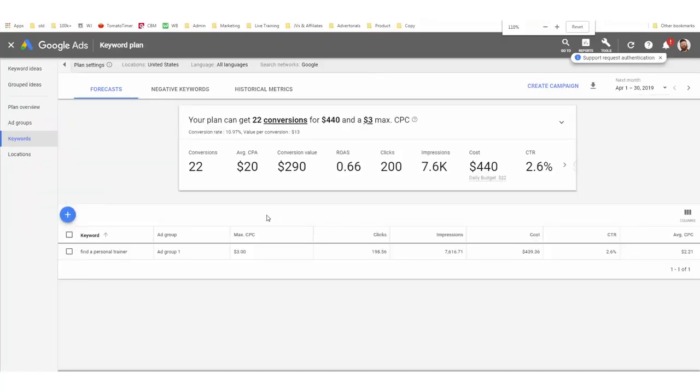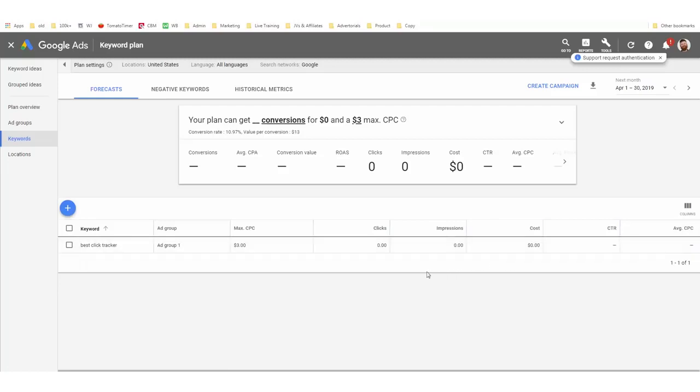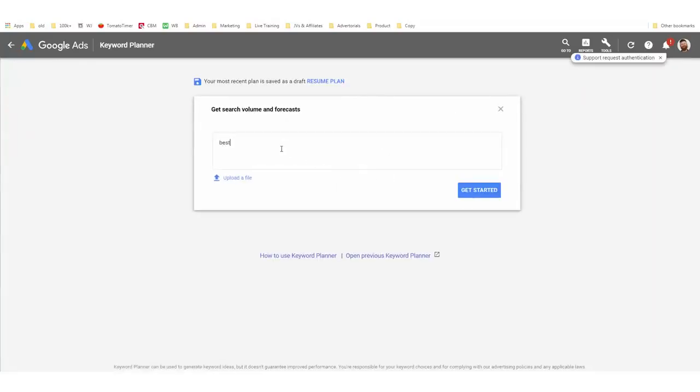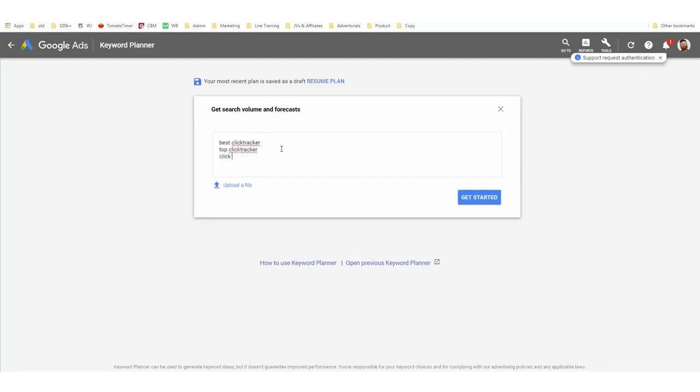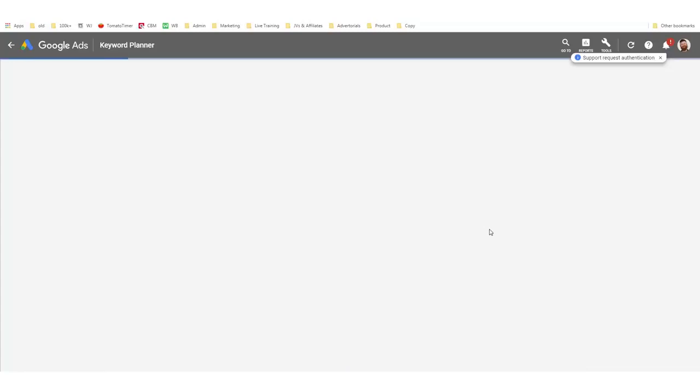A good example would be if I searched the word best click tracker, okay? That's something that I think is pretty important, how to find the best click tracker. But what I'm seeing here is that nobody actually searches for that term. And what I could do is go back and try to type it multiple different ways. Best click tracker, top click tracker, and click tracker. And I could see if people are searching any sort of variation of that word.